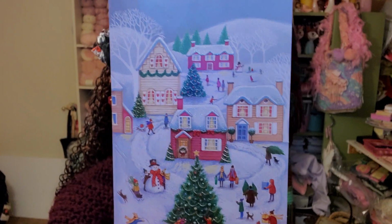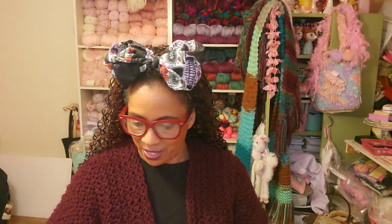And what's weird, I think she loves pink shabby chic too, and then she loves grunge like I do. We both like the opposite ends. We have a lot in common. We're like sisters from another mother. It's crazy. Oh, and I won't read her card, but look at her pretty little card. Isn't that pretty? I love it.